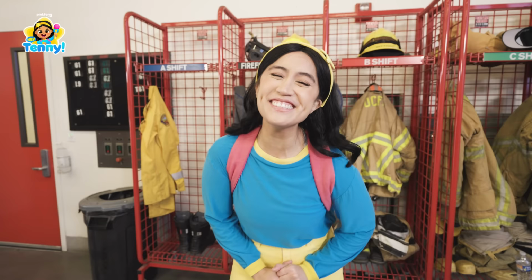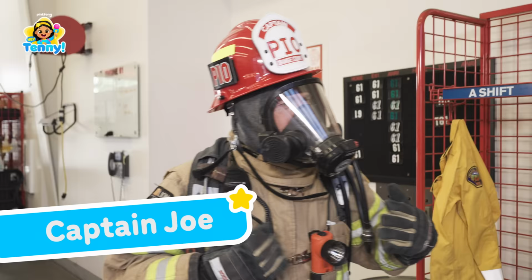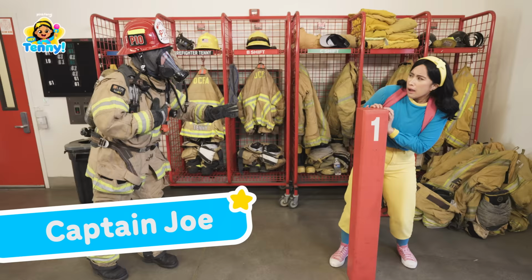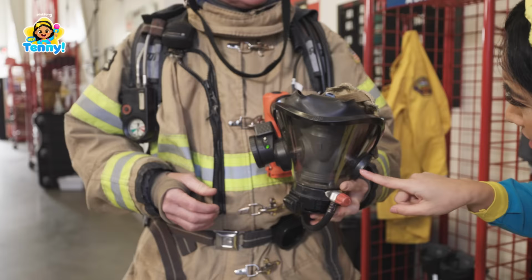Wowza! That was cute! Hey, Tenny! It's me, Captain Joe! Captain Joe? Oh! Okay. I didn't recognize you! No need to be scared. This is what firefighters wear when they come to help you. What's that? Well, this is an air mask, and this is what we wear to help us breathe inside a burning building. Let's have you try.